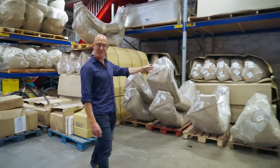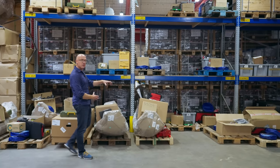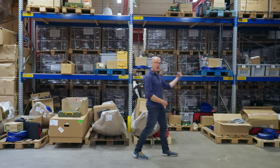Because look, it's not just the small things, look what we got here. Bull bars, winches, differentials, tyres, and all these things that are then built up into individual kits of parts to be fitted to the vehicles, which happens in here.